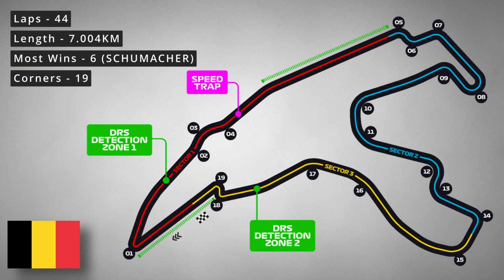There are 19 official corners and 2 DRS zones. The first DRS zone is down the short pit straight, but the second is down the long Kemmel straight after Eau Rouge and Raidillon. If a driver has the speed and is within DRS, it's incredibly hard to defend down into turn 5. Unsurprisingly, Max Verstappen is the last winner of the Belgian Grand Prix, no shocks there.